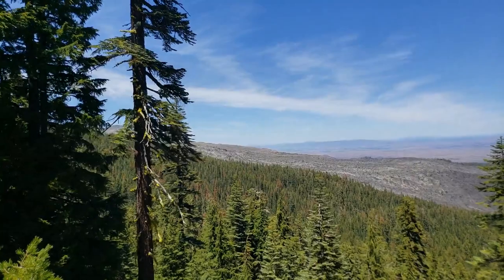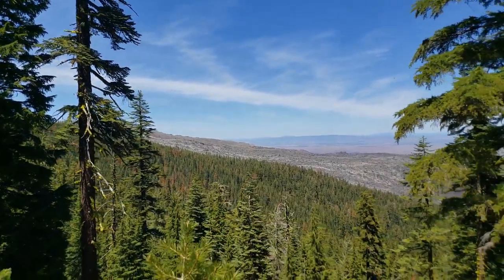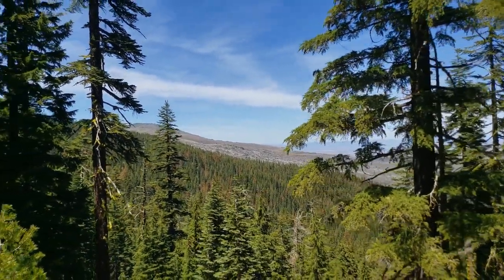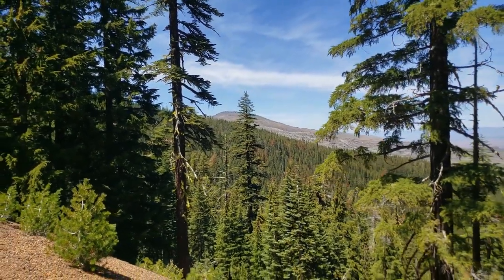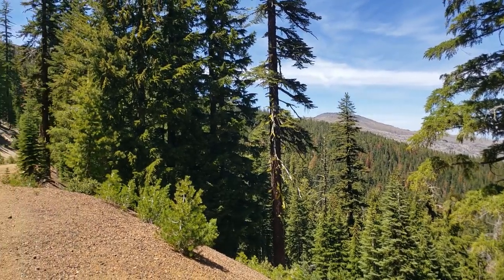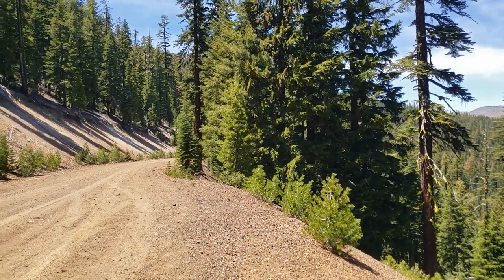And here it is. So this is from the dirt road, looking back in the distance, the lava flow. And then here you get an idea of the condition of the road. So, it's easy to drive.